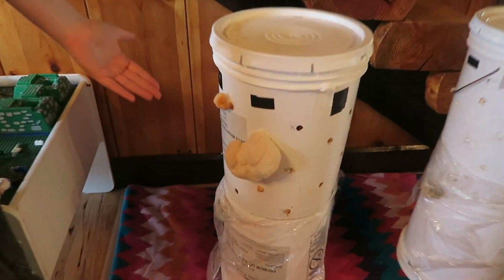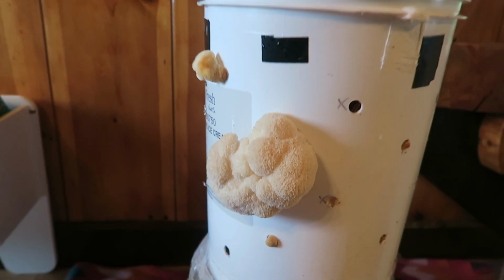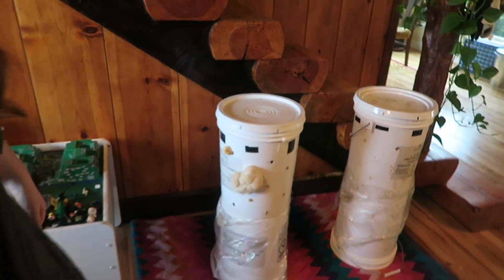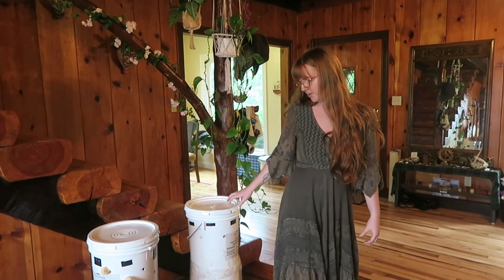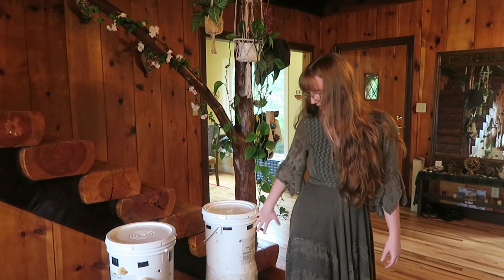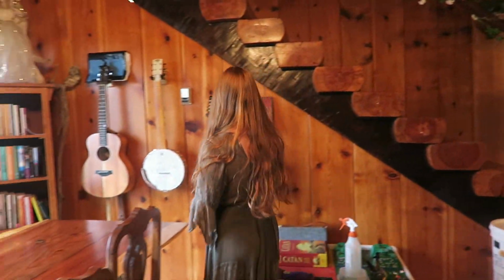Finley is growing some beautiful lion's mane right now from these, and it's just stunning. She's really poofing out. And then this other one had oyster mushrooms in it, but we already harvested them and cut them off. So we're just waiting to see if they'll actually fruit again, but probably not. Sometimes it only comes in one quick flush.